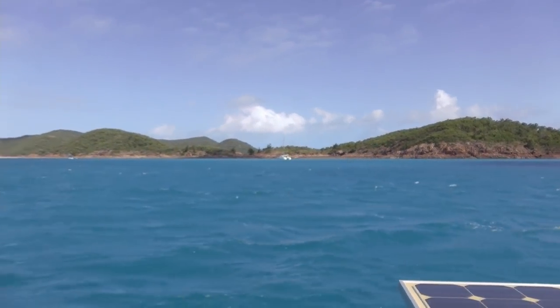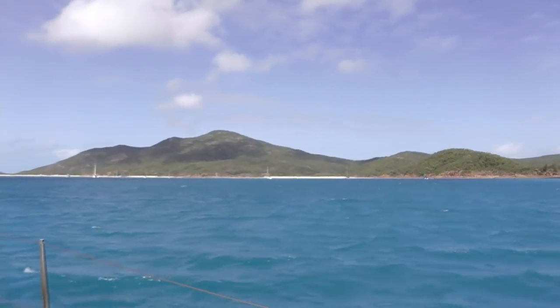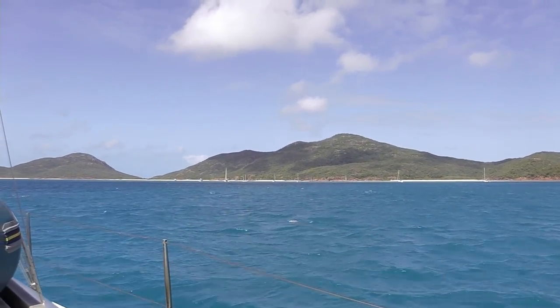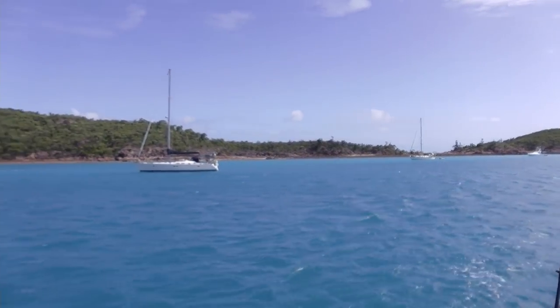That's the end of Shore Island there. Blowing quite hard in here, to be honest. This is Burning Point and the boat's in here. So I'm just going to head to wind now, motor in and take the sails down. There's quite a few boats in this anchorage.